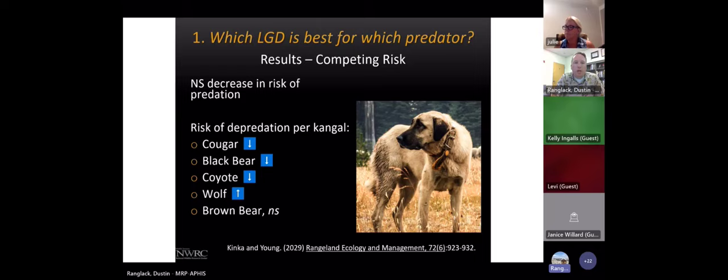So this is something that is interestingly both very biologically relevant, but statistically irrelevant, which is a really interesting case here. And I should say that the producers for that band of sheep, they felt that they would have lost even more sheep if it wouldn't have been for the Kangal dog. So even though they lost 19 in that one summer, they felt like it would have been worse without the Kangals. So they still felt like Kangals were doing a really good job there.